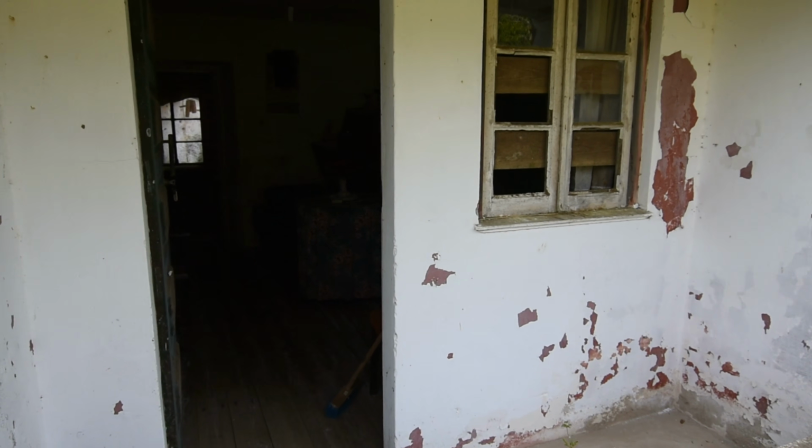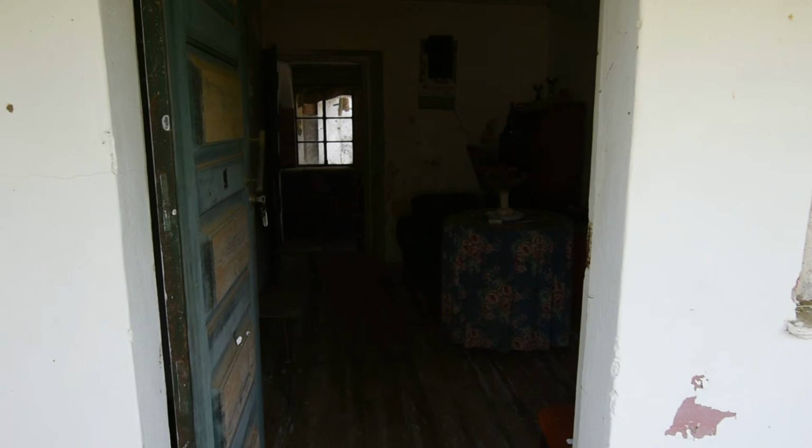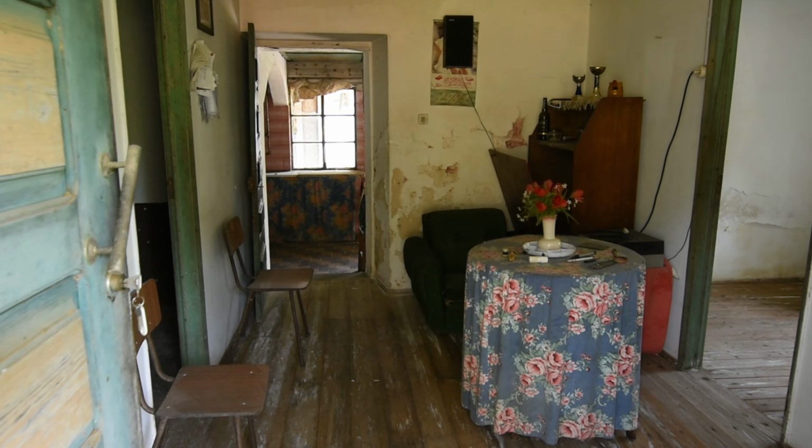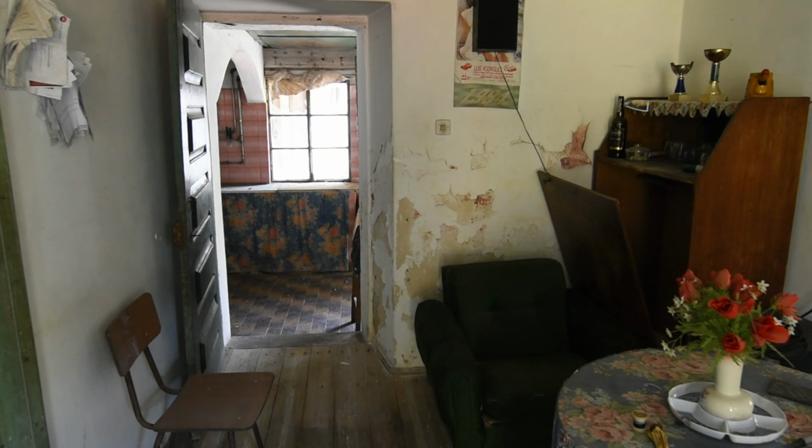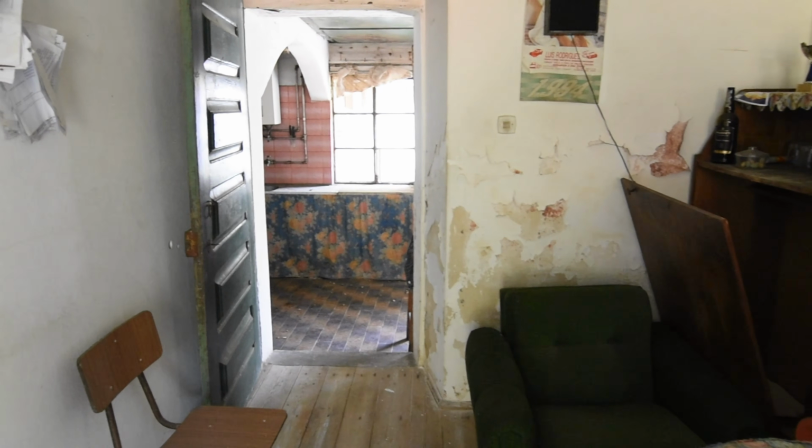On each side are 2 bedrooms, sort of 3 by 3. Here's what we would call the lounge area, so it's quite narrow. You'd probably benefit from gutting the place and making an open space there. I'll show you each room.